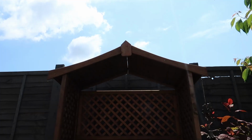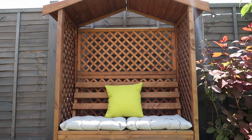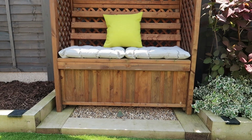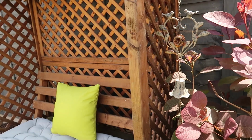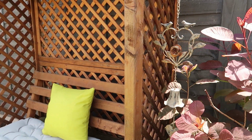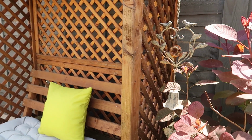As we move on to our arbour, which Ash brought home one day, and I absolutely love it, especially because you can store things inside of it. So another space saver for you to pop away your garden furniture when you're not spending time outside and you want to store it away safely.